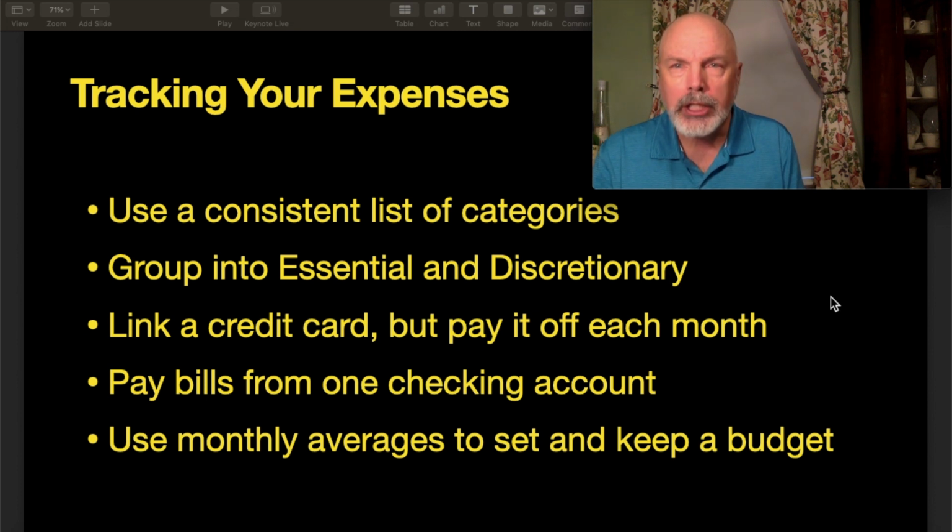Consider linking your credit cards to these spending applications so that you can track your expenses automatically. But make sure you pay the credit card off at the end of each month. Now, we pay all the bills from one checking account, and I know others advocate different accounts for different kinds of spending. And if you're a married couple, the division is, do you have a joint checking account or separate checking accounts? We've kept separate accounts over our marriage, and it's worked out better for us.